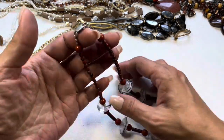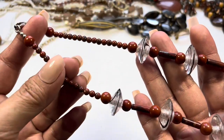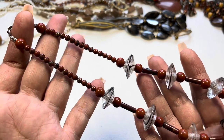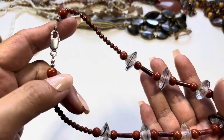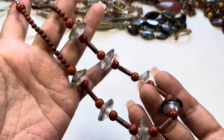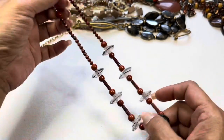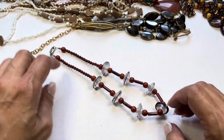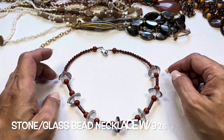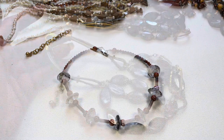So let's start off with this one. This necklace, these beads are cold. They could very well be jasper. There is a clasp that says 925, so I'll test that. And then you have these glass saucers. Really funky design. Now this necklace has a 7.5 inch drop, so we have that.